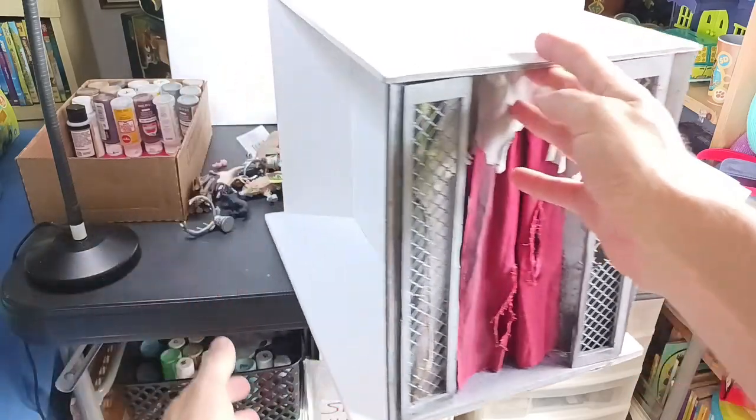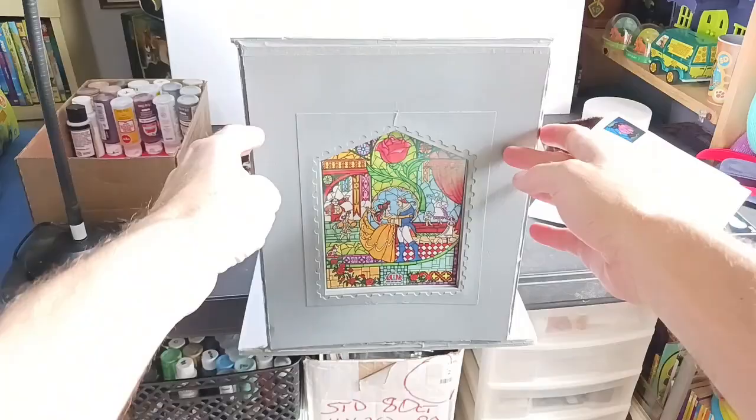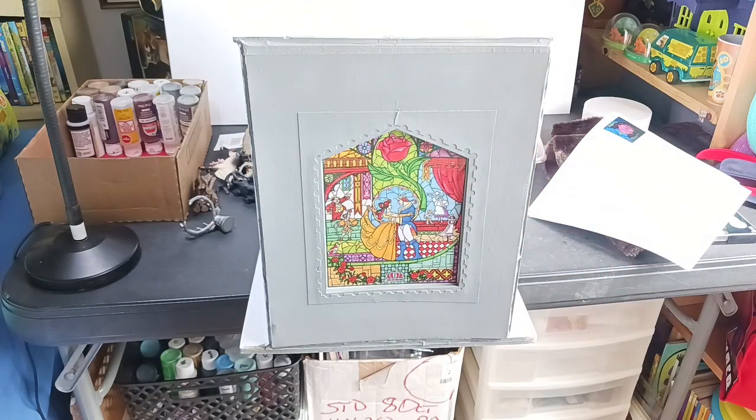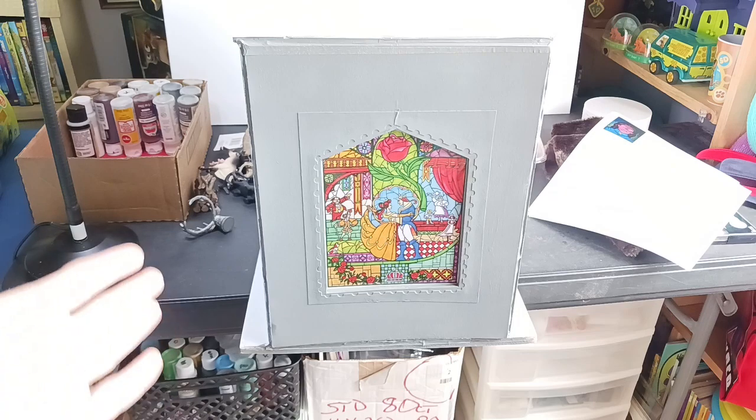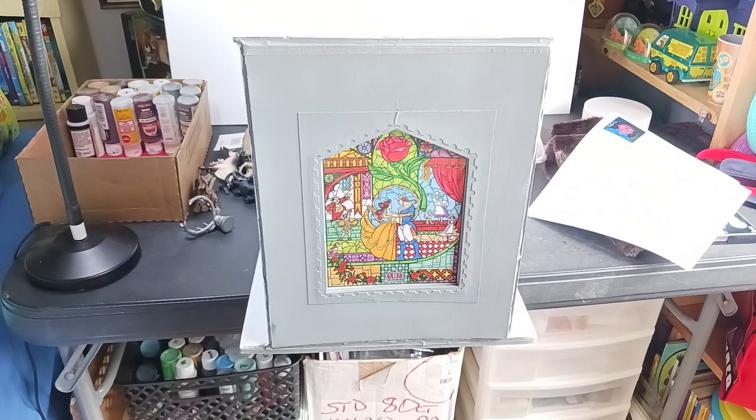And then this is the side with the stained glass window, and I have got things for this. I've just got stuff to do all of it, and I don't know what I want to work on really, so I'm going to do a little bit of everything today.